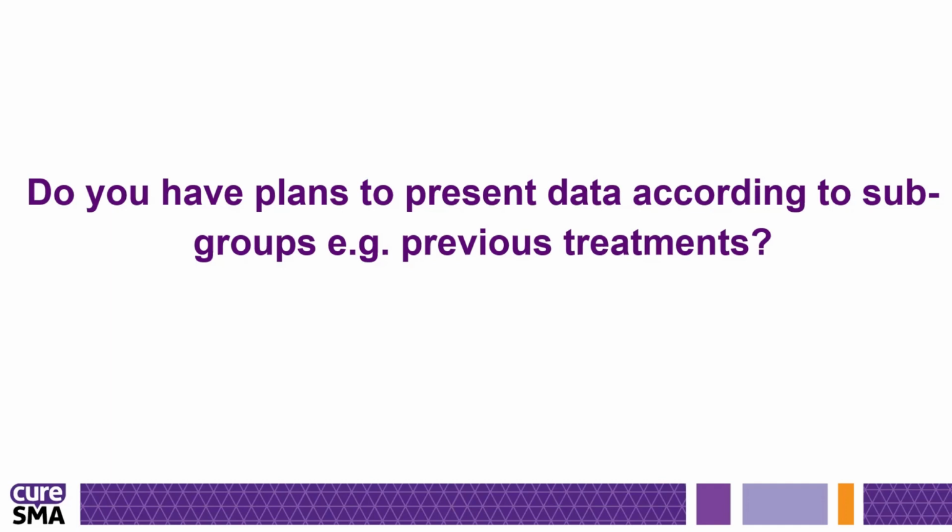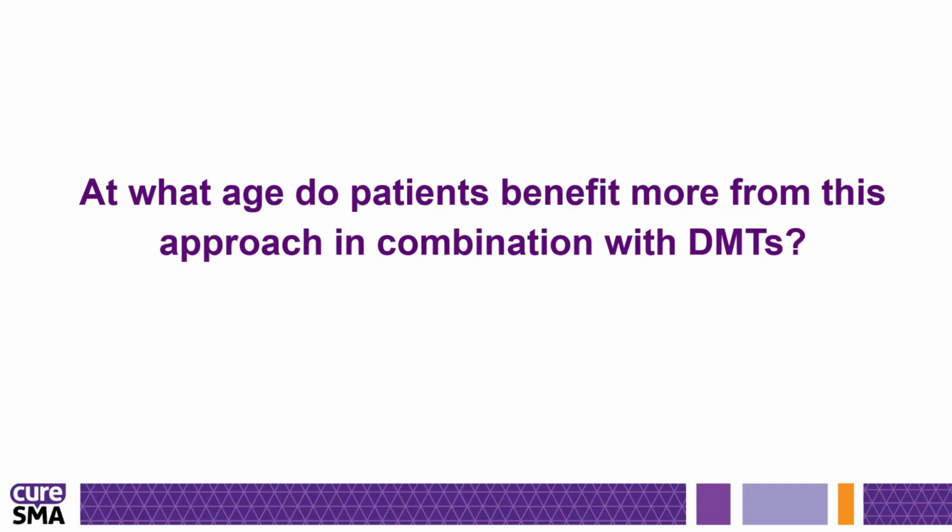And the next question, and obviously the theme here as well, looking at the combination approach. This is a combination on top of the disease modifying treatments, that's what the DMT here is standing for. A question here, and I'm teeing this up a little bit: the data you got from the clinical trials doesn't give you all the information. We're going to see more as this hopefully gets approved into a real world setting. Here, asking for what you might know right now from the clinical trial data: at what age do patients benefit more from this approach in combination with disease modifying treatments, DMTs?